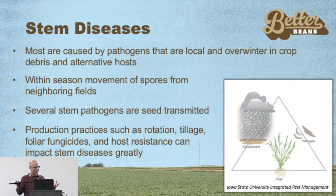So we get the rotation benefit. But in any field, you do still see the soybean residue from previous years and also the surrounding area. So you always have a lot of inoculum potential in your area. The other aspect of this, when we think about that disease cycle, is the pathogen.